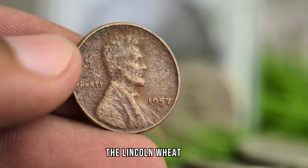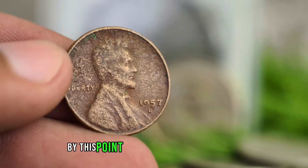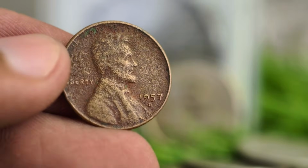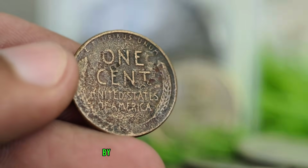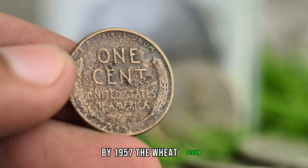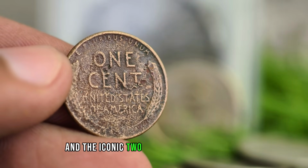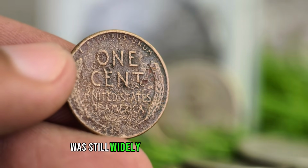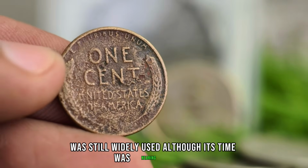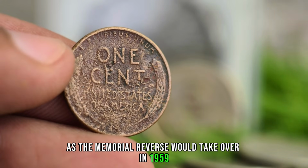The Lincoln Wheat cent had already been circulating for nearly half a century by this point, having been first issued in 1909 to commemorate the centennial of Abraham Lincoln's birth. By 1957, the wheat design, featuring the bust of Lincoln on the obverse and the iconic two wheat ears framing the denomination on the reverse, was still widely used, although its time was nearing an end, as the memorial reverse would take over in 1959.